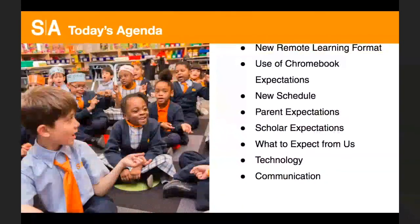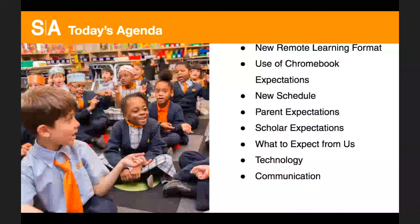Today's agenda. Today I'm going to review the new remote learning format, the use of Chromebook expectations, the new schedule, parent expectations, scholar expectations, and then a note about technology and communication.